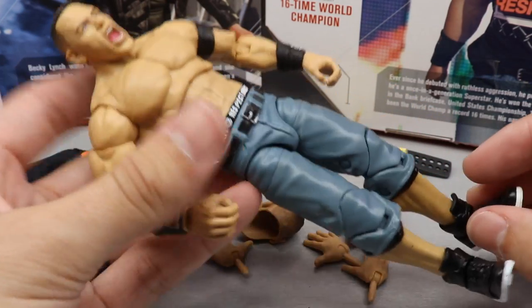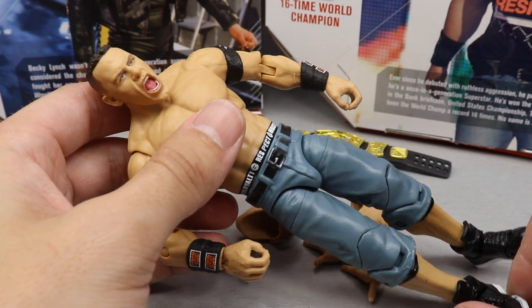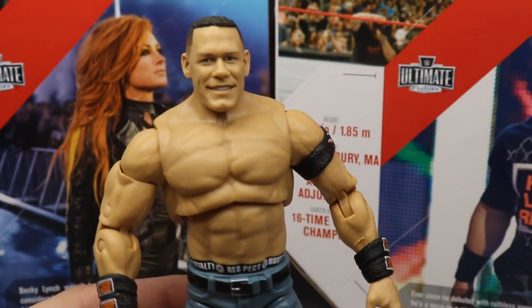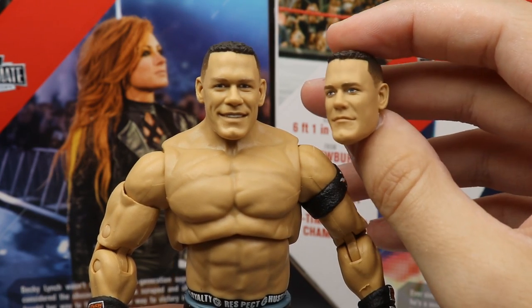But now that we've taken a closer look at John Cena, guys, let's take a... Actually, no. Now that we've taken a closer look at John Cena's accessories, let's take a closer look at John Cena himself. All right, guys, so getting into John Cena, as you guys can see, we've seen the basic 100 head sculpt before. I think it looks uncanny to John Cena. I think it looks great, and I think this head sculpt does have likeness to John Cena.